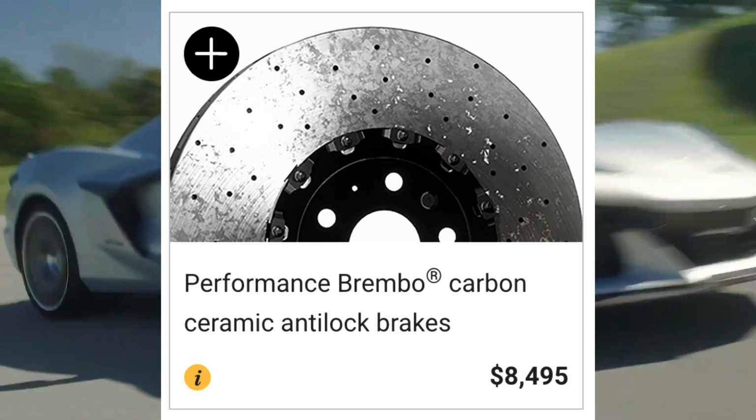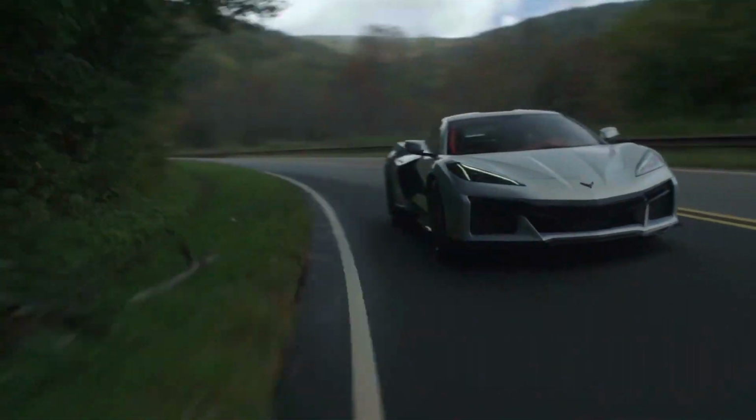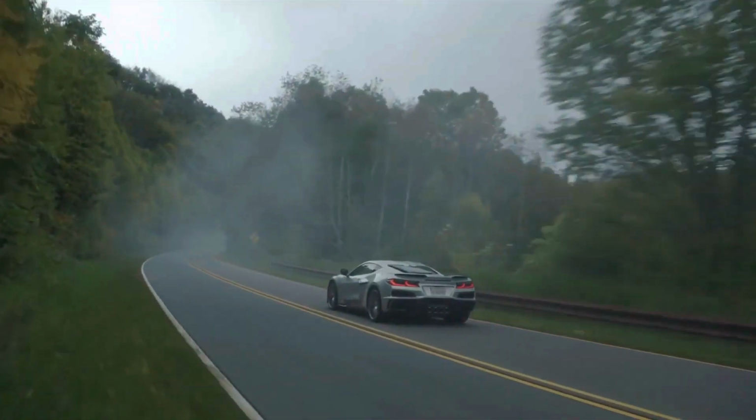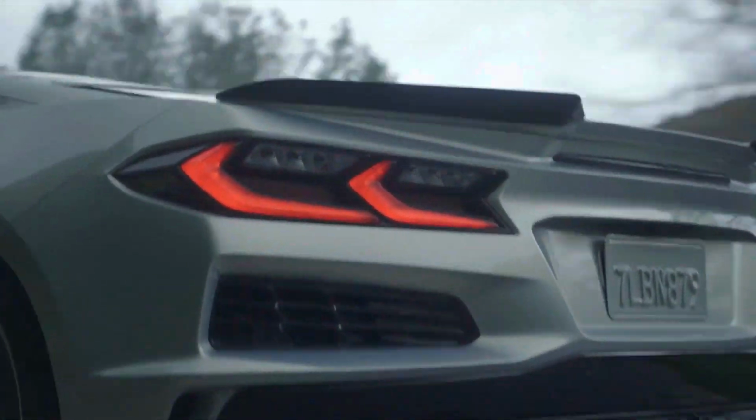So right off the bat, you can take that additional $2,000 you're saving for choosing the E-Ray, and you can add an extra $8,500 to it. So we are already over $10,000 less on the E-Ray than the Z06, especially if you were going to spec it with those carbon ceramic rotors.